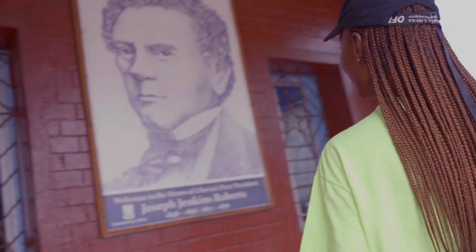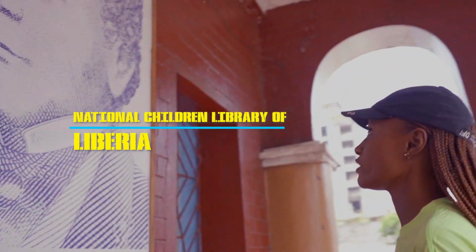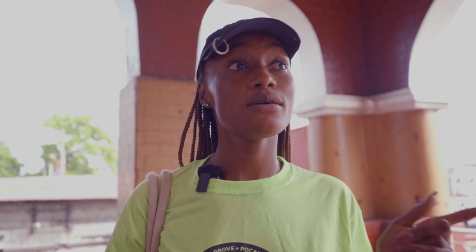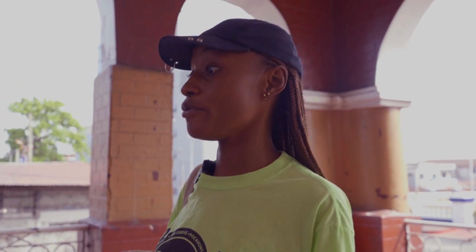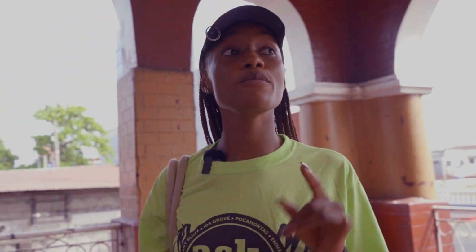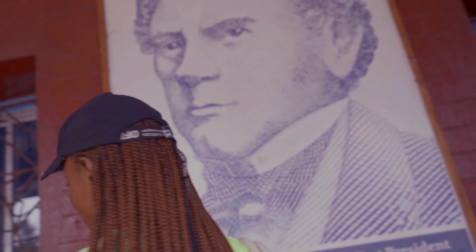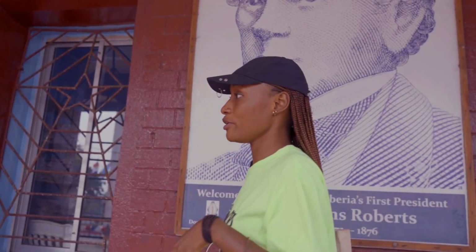So today I am at Joseph Jenkins Roberts' house, the first president of Liberia, the house he used to live in. That is the time he was agent of the ACS, American Colonization Society, before becoming president of the Republic of Liberia from 1848 to 1856, and then he became president again from 1872 to 1876. So he went two times on being president in Liberia. So come with me in.